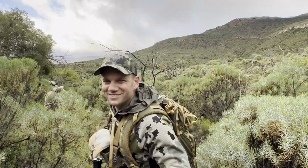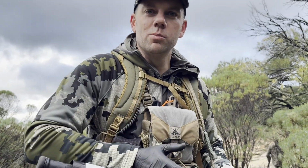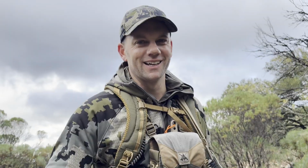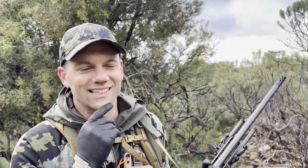This is so much fun. We're making our first hunting video. I need a scope cam. Here's how we would do it in the perfect world. Scope cam comes on, wildebeest is in the image. I'm gonna make these guys laugh by saying, that is one sexy black wildebeest. And the shot goes off. That's the first three seconds of the video. This is one crazy client. I'd like to say that that's the first time I've been called a crazy client.